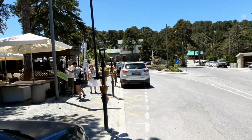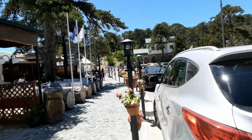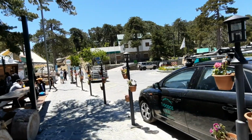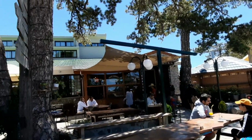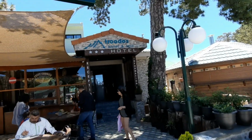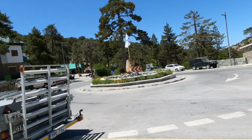So guys, we're heading towards a hotel that we stayed at. A vintage hotel. We'll put the link in for you so you can see that we did do a video on it. I'll show you it one moment. There it is. That's the Troodos Hotel. Let's get to the entrance. There it is. Okay, so if you're into vintage, that's the place to stay.